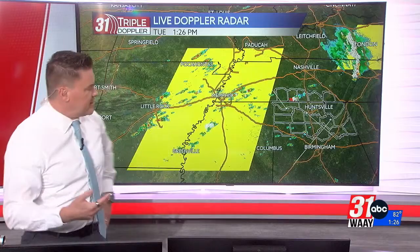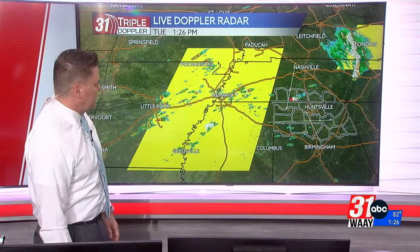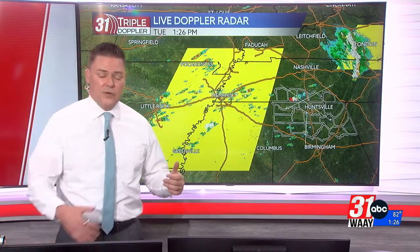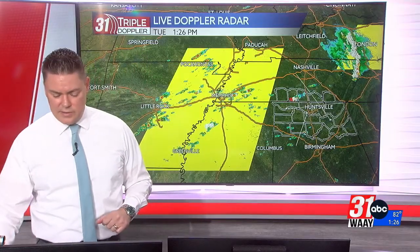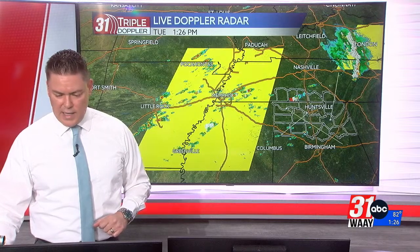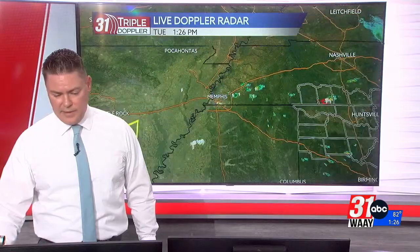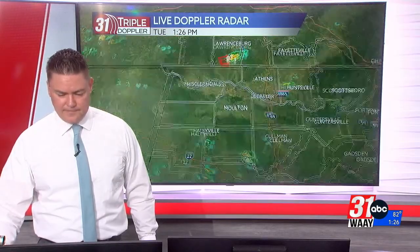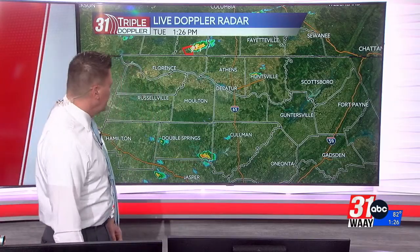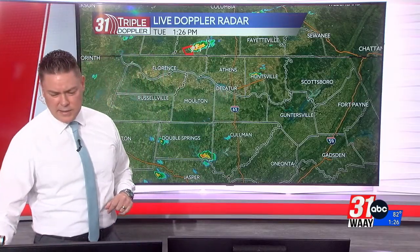Now, I fully expect there's going to be another watch that's probably going to come out for our area well before then. But again, this is the first one immediately to the west, so that goes to show just what sort of atmospheric conditions we're going to be looking at with these storms as they continue to track in our direction and in general develop in our area. Again, pulling it back a little closer to home, we do see that storm over at Smith Lake getting a little bit stronger, little red starting to show up in it now. Let me take a look here in Madison County.